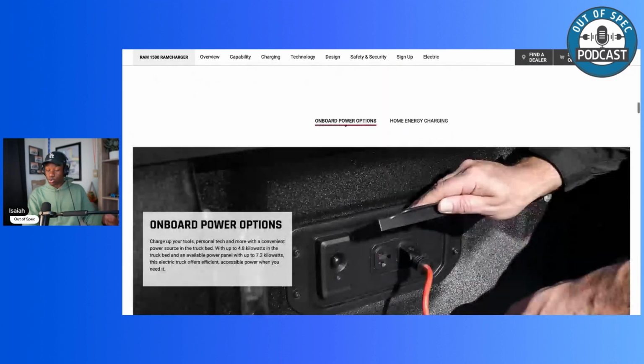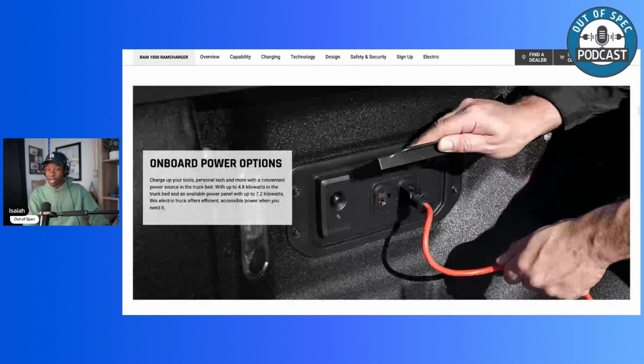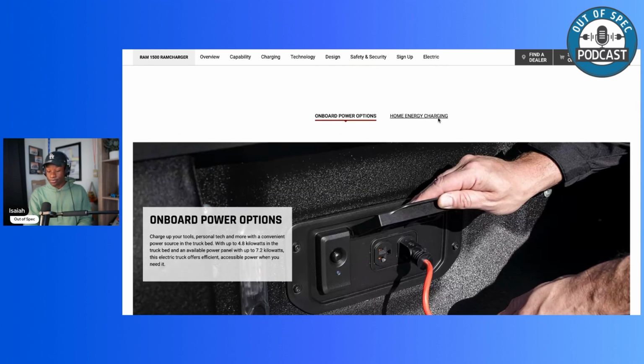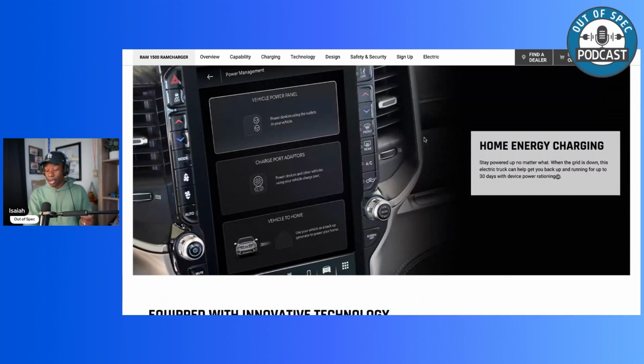Onboard power options, which is awesome, right? I think all trucks should have onboard power, electric or gas. Charge up your tools, personal tech, and more with a convenient power source in the truck bed, up to 4.8 kilowatts in the truck bed, and an available power panel with up to 7.2 kilowatts. This electric truck offers efficient, accessible power when you need it. Also, home energy charging. Stay powered up no matter what.